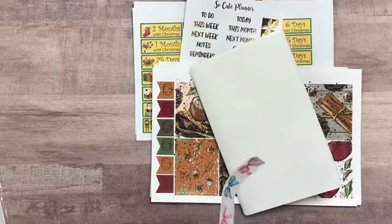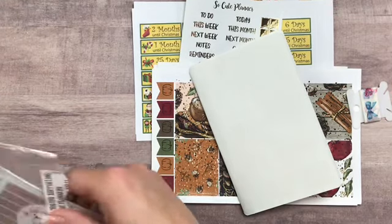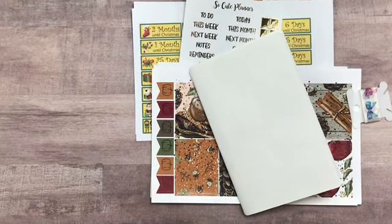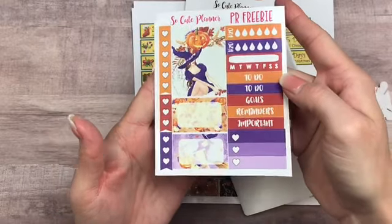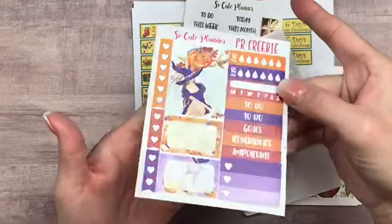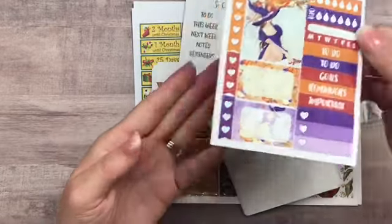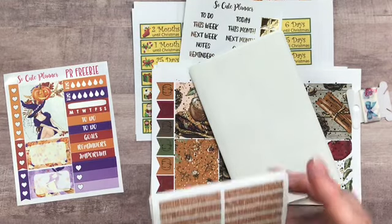So I ordered that. And then the second order that I ordered, she is now doing real glitter headers. And I am so excited about these because it's going to be hard for me just to do regular glitter headers now that I've seen these. But this was the PR freebie that I ordered, and this is actually one of her kits now. Even her freebies, you get a lot of stickers in. Alright, so let's get started because I'm really excited.